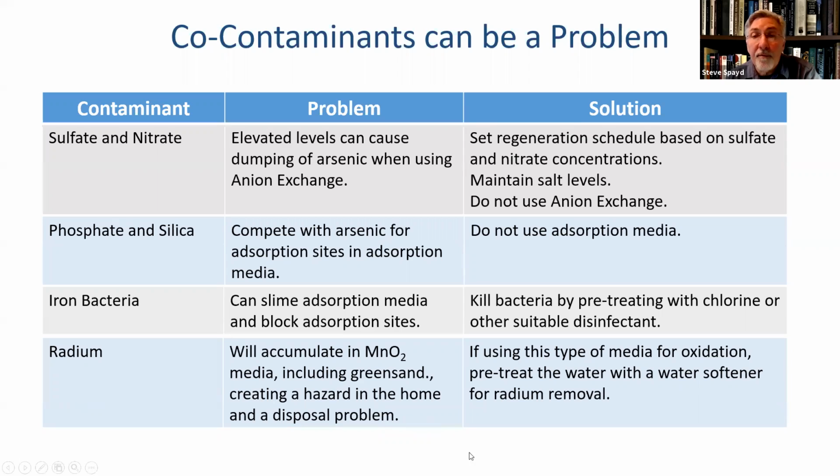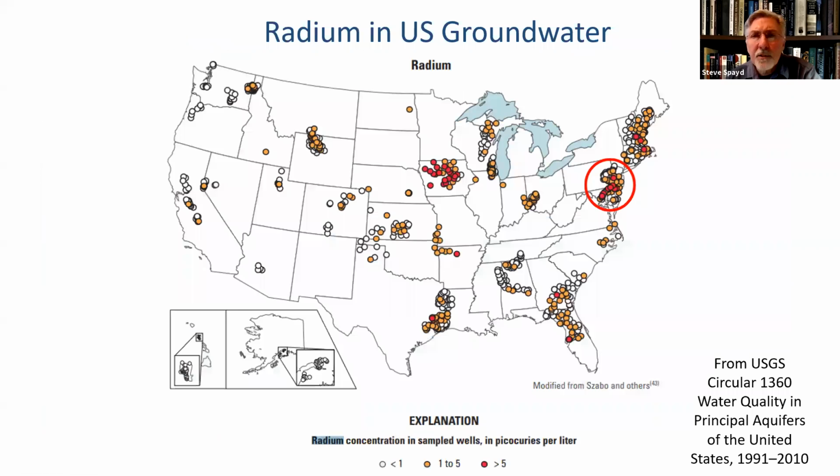If you're using this type of media, you need to test and see if you have radium in the water. If you do, the radium is easily removed with a water softener as pre-treatment. So really quickly with radium, unfortunately in New Jersey, if you remember, one of my first slides was that gross alpha is our number one contaminant in New Jersey, just a little more than arsenic. And so we have both. We have radium and we have arsenic. And so we have to watch out for the radium.